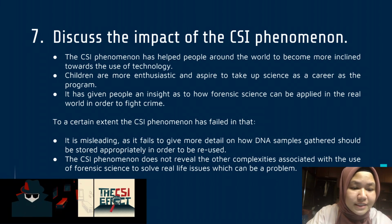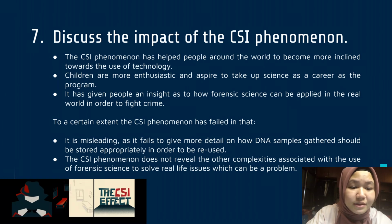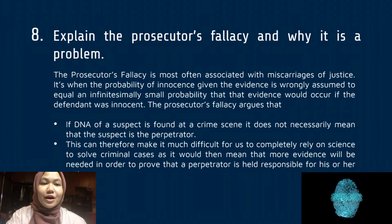as it fails to give more detail on how DNA samples gathered should be stored appropriately in order to be reused. The CSI phenomenon does not reveal the other complexities associated with the use of forensic science to solve real-life issues, which can be a problem. And lastly, question number 8.